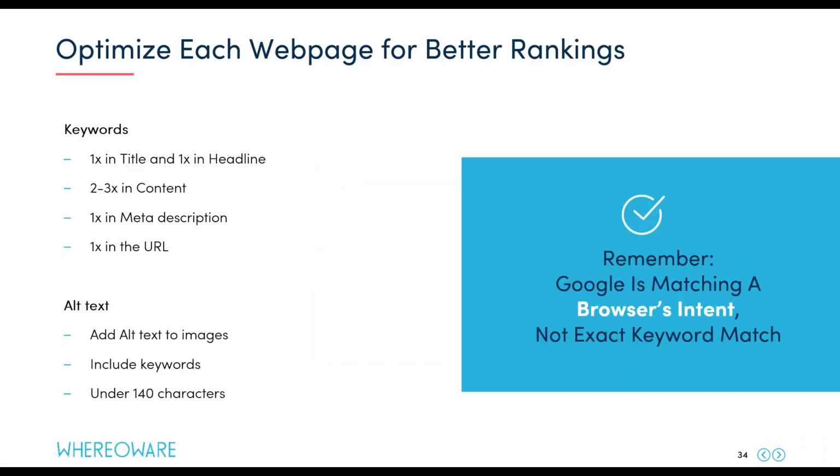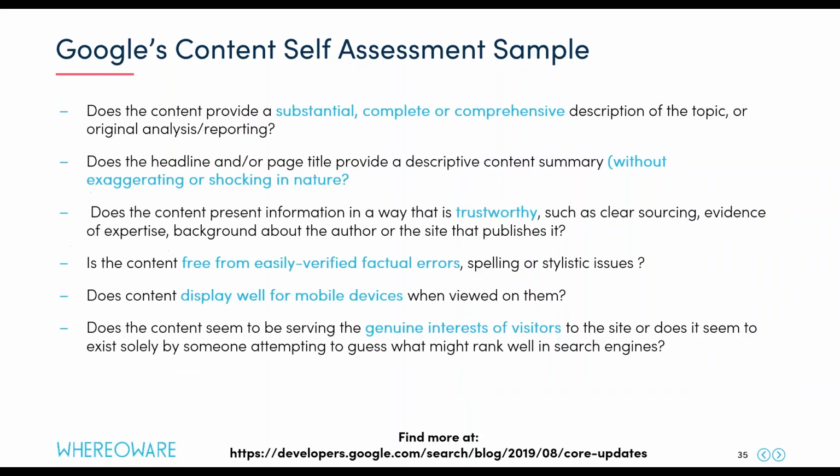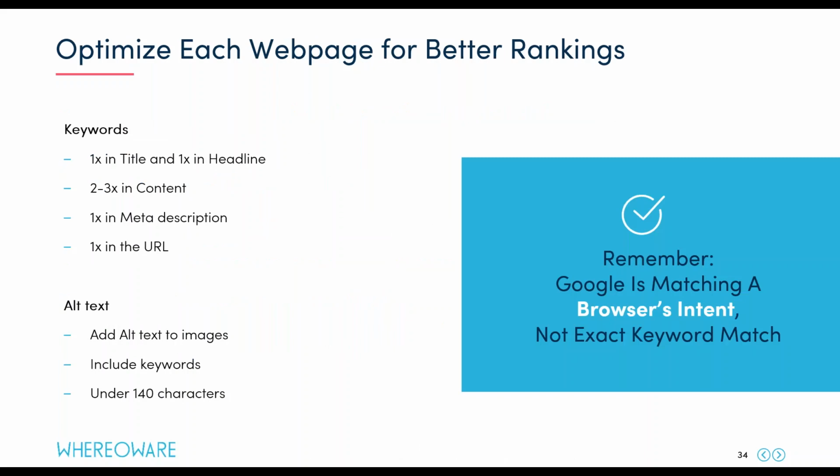So Google is matching a browser's intent, not exact keyword match. That means that you should be spending time researching keywords and phrases before you're writing and publishing new content, thinking about what's actually going to drive the traffic to that page through search results. Some important things to include would be that each keyword should be optimized to be keyword rich. We should include keywords in the headlines and the content, in the meta description and the URL, and also include the keywords within the alt text for images.